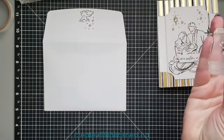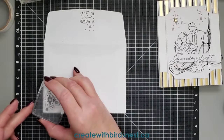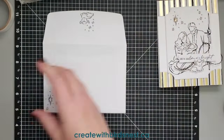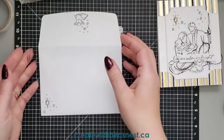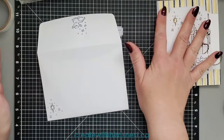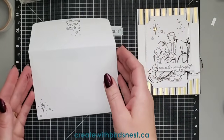All right, now I want to put these little stamps too. Okay. Little star in the corner of our envelope, and we are done. Now you could go really fun and deck this out even more, put some of this designer paper and whatnot. But I do believe I'm going to put this one in the mail. So I am going to just leave it like this.